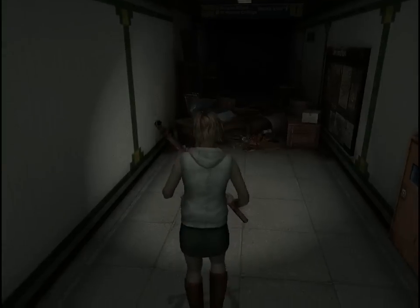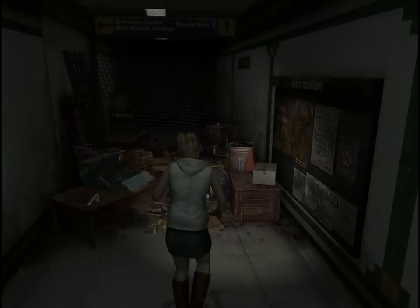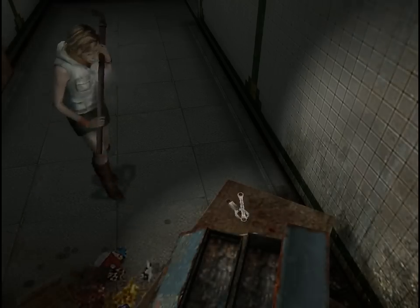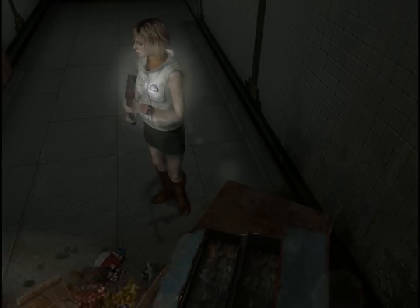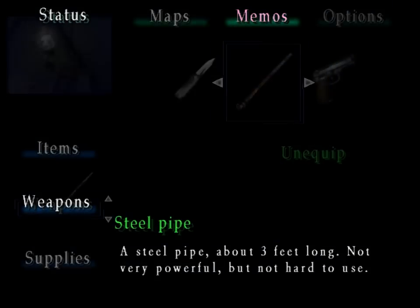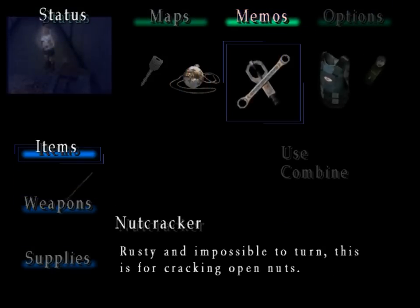This appears to be a dead end, but in the midst of all this trash, we actually find a nutcracker. I suppose this would have been great for that walnut we just had. Maybe the developers were very keen on nuts at the time. But what we're actually going to use this on is that chain and nut and bolt we saw earlier.